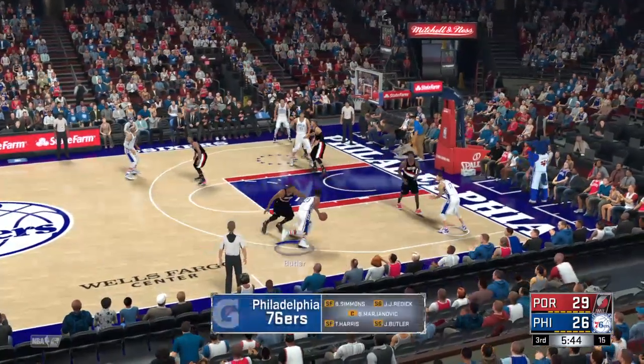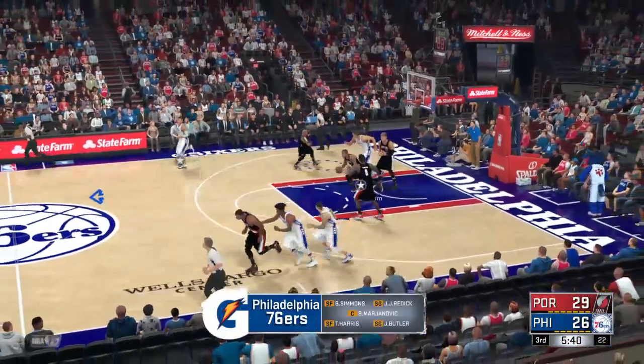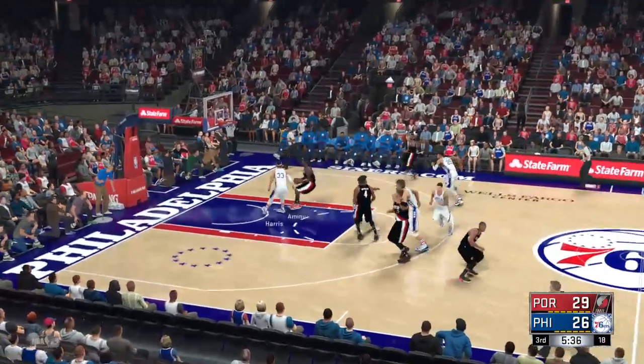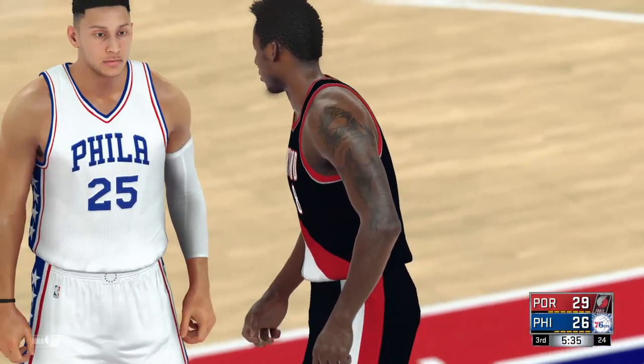Harris is out there with Jimmy Butler. Then it's Simmons. Then there's J.J. Redick. And it's Marjanovic in at the pivot spot, manning the middle. That's the group in the game for the 76ers. It's going to be 2 free throws. Drew contact on the shot.